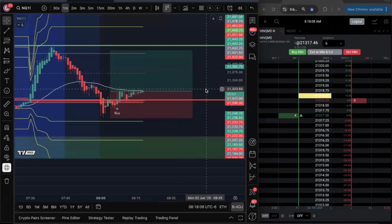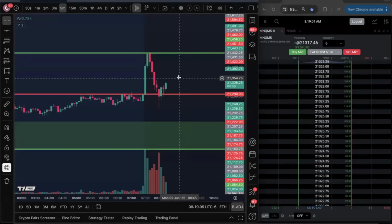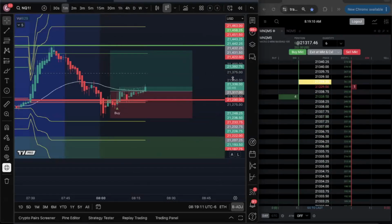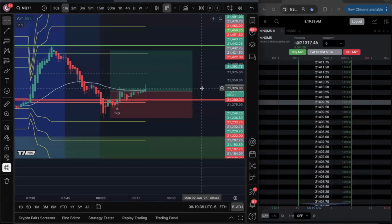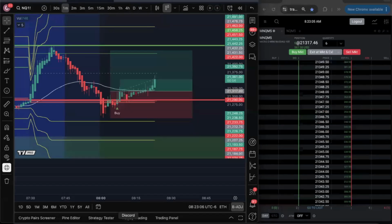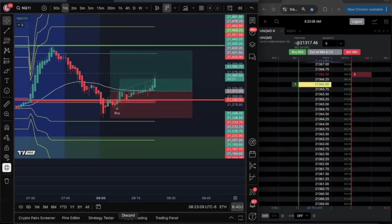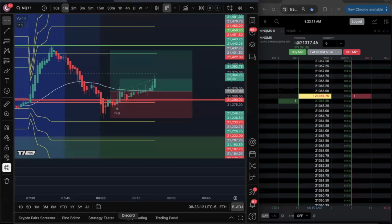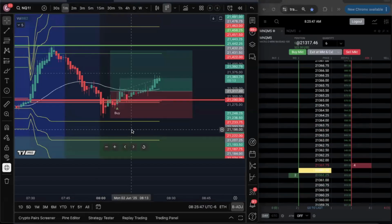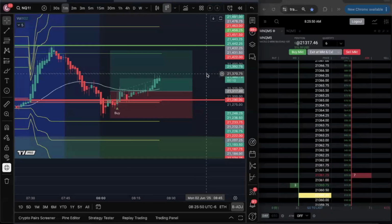And this thing does not want to break this 320. And there it goes. Well, that didn't last long. I want to see it hold above 320. All right, we're seeing a nice rotation up. Like I said, you could trim at this midline.